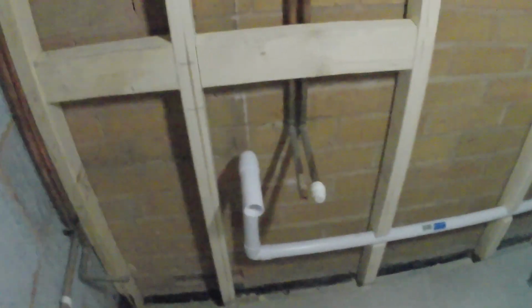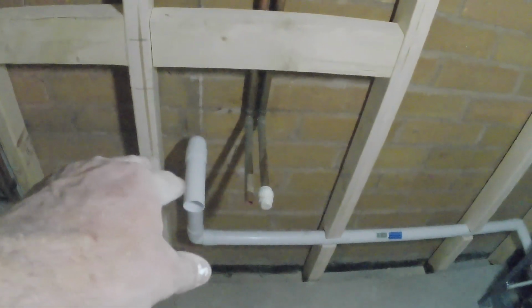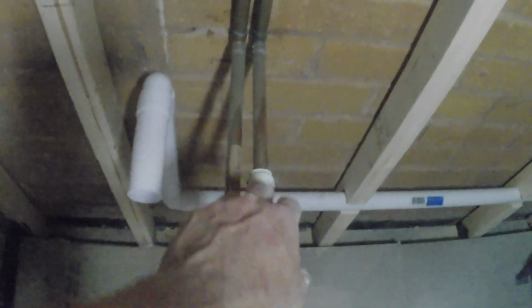Darren has got the hidden cistern for our wall-hung toilet. And then we've got our waste pipe for our sink and our hot and cold for our sink. So we are really chuffed at that. We just need to board in here and skim in there. We'll get that done on Monday.